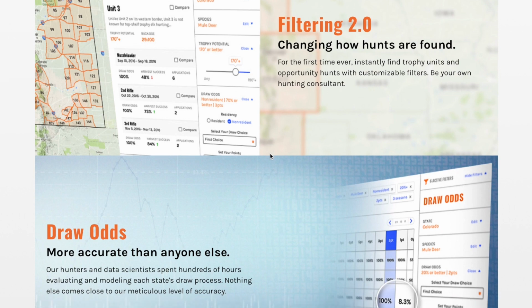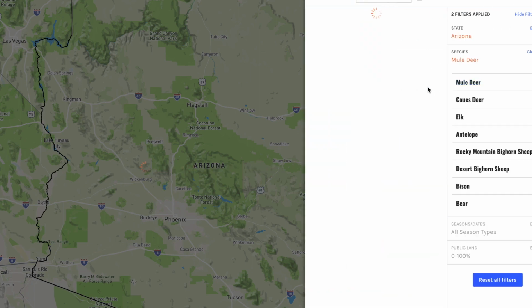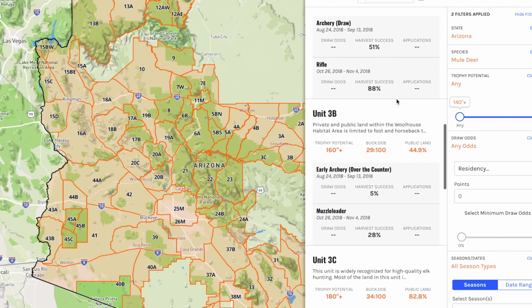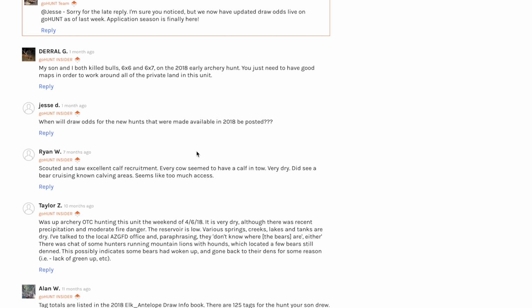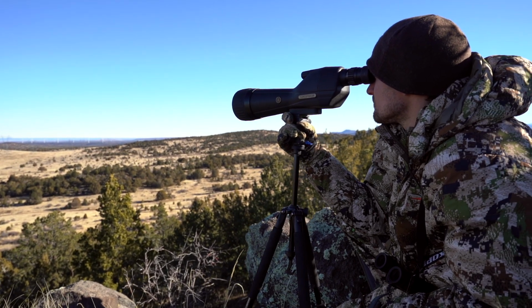Throughout the whole process last summer, I used Go Hunt a lot for research. The beauty about Go Hunt is you can really break down a state by unit. There are several different filters on there as far as age structure, size, quality, tag availability. I mean, you name it. It's basically a search engine for hunting the western states. I dug up a lot of information on the units I was keying in on, and it's pretty neat because in some of the comments and descriptions they actually give you specific areas where deer are located in these units. So it's also a great way to hone in when we're going in blind like this, so we can at least get on deer hopefully quicker.